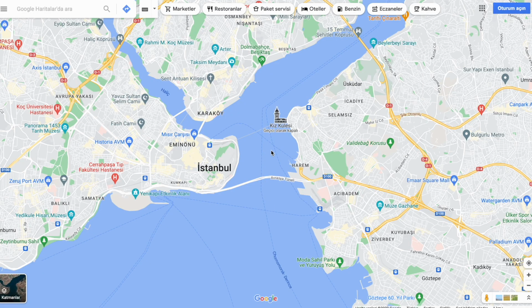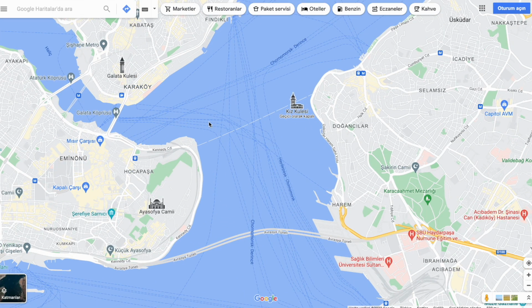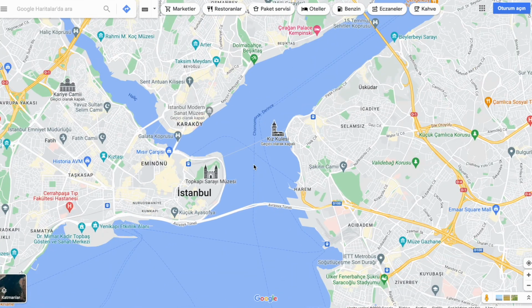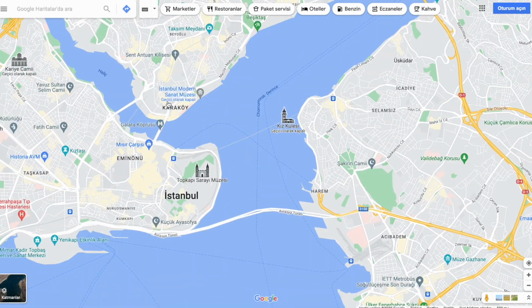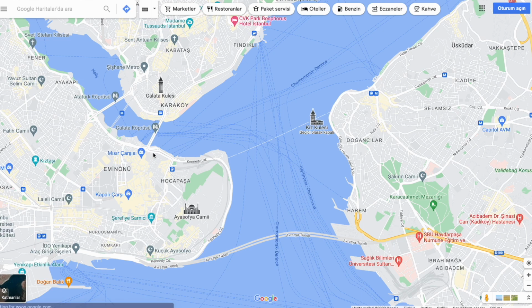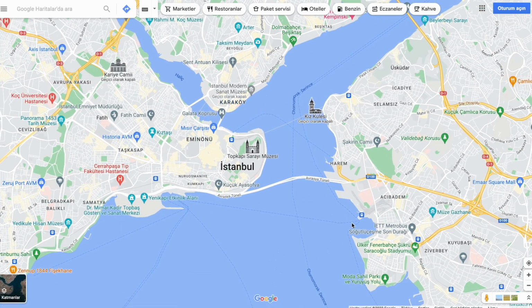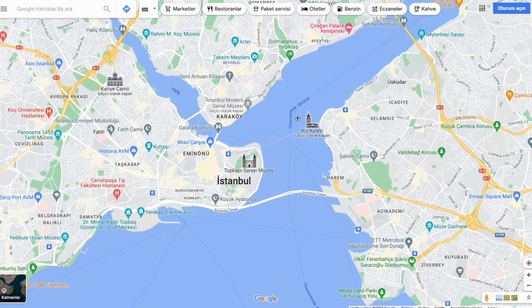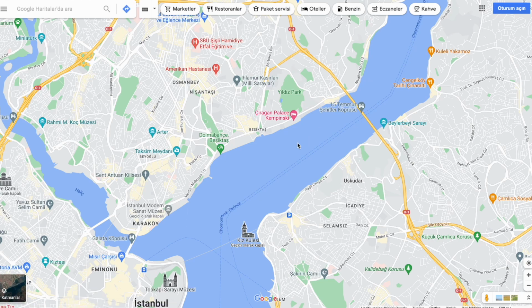Okay, so here's the map of Istanbul, and these dark blue lines are all the Vapur lines. But as a tourist, you're probably only going to use Karakoy, Eminönü, and Kadıköy, going Karakoy to Kadıköy. Maybe Beşiktaş as well, or Ortaköy as well.